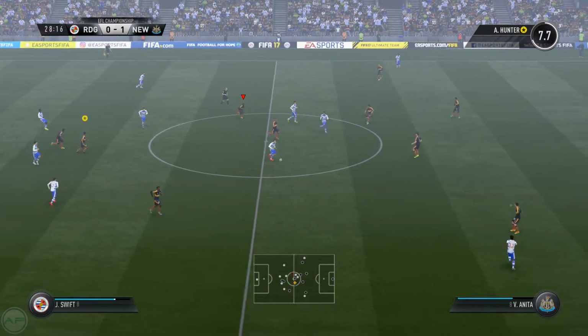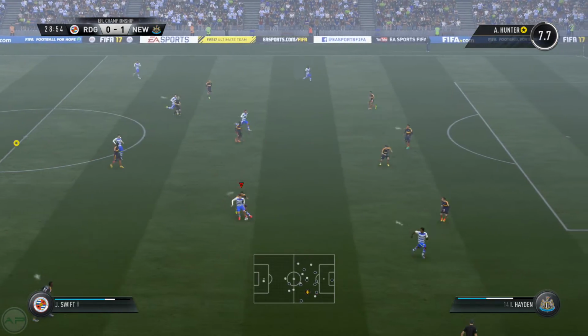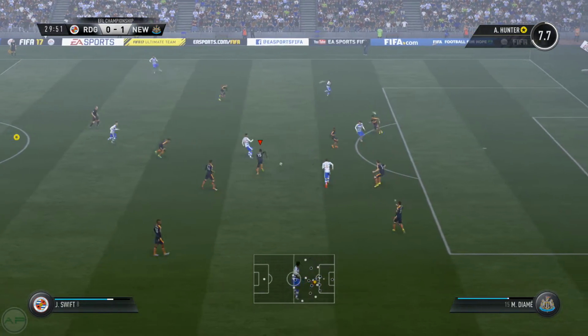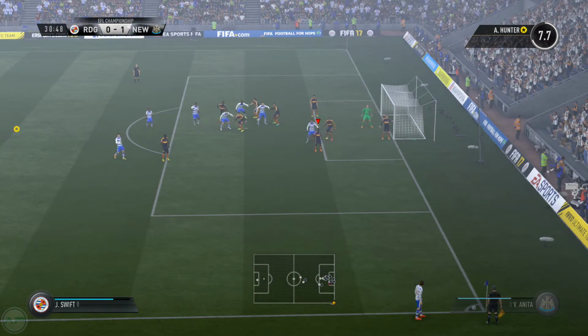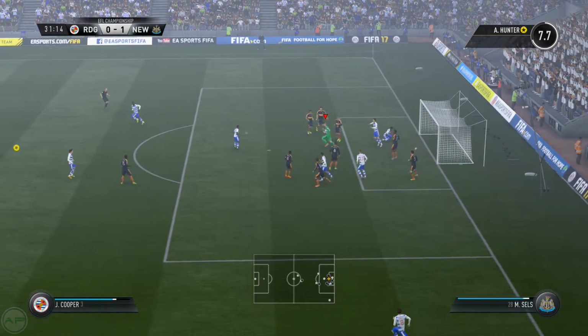Did well, stuck out a foot and cut off the pass. Into the attacking third. Swift. Shot up! Great stop. And this will be a corner for Reading. And that's a very good save following the corner.